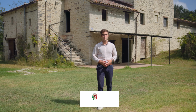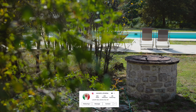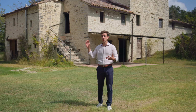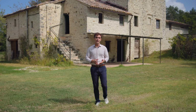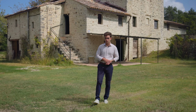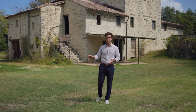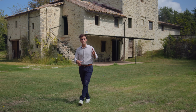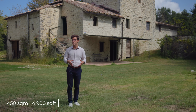The property is equipped with 2 water wells that can serve for the outdoor spaces, to water everything and to serve the swimming pool, together with the buildings. With that, there is also the connection to the municipal network for the water. The property is also equipped with a solar panel system to help the hot water system. There are 2 main buildings for a total of 450 square meters.